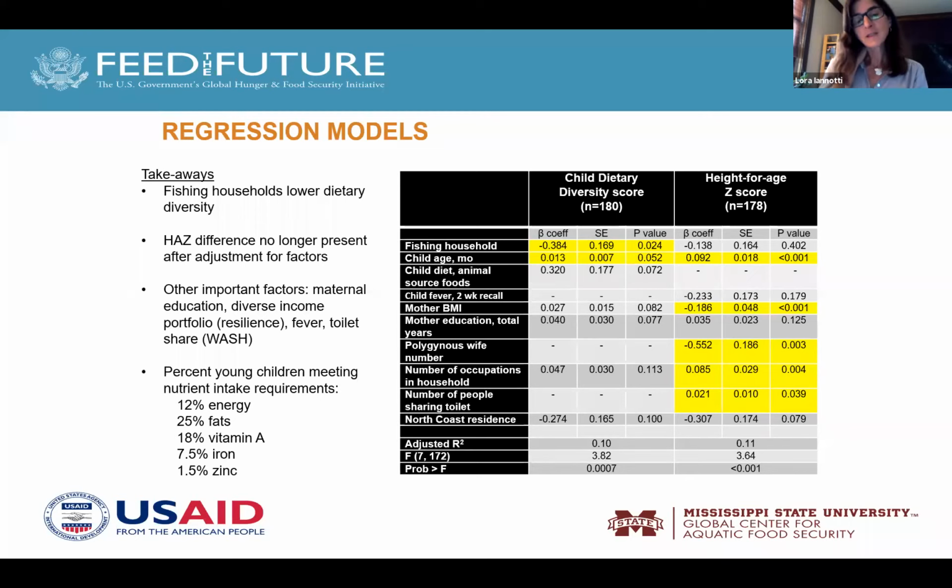Toilet sharing, again, is a construct coming from water, sanitation, and hygiene. The more people who share a toilet, the higher the likelihood that there are poor sanitation conditions. And then my colleagues at Egerton University did a beautiful analysis of nutrient intakes. Sadly, we found that very few of the children are reaching 100% of their nutrient intake requirements.